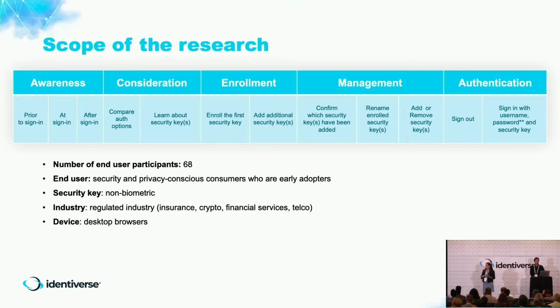We focused on desktop browsers, and as many of you know who are using this, you can use a security key in not only desktops, but in mobile devices, iPads, most anything. So we targeted for this purposes desktop browsers.